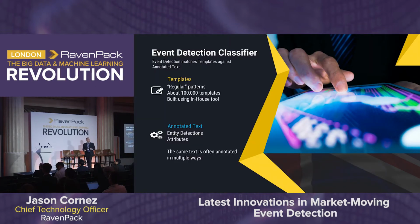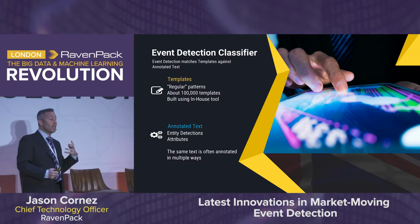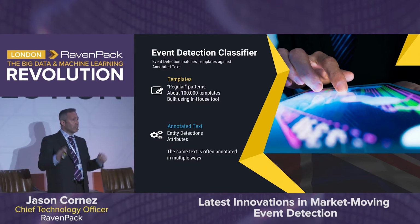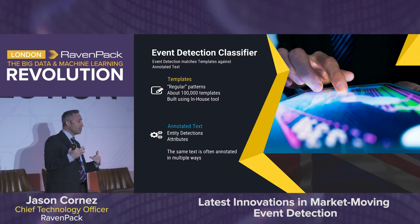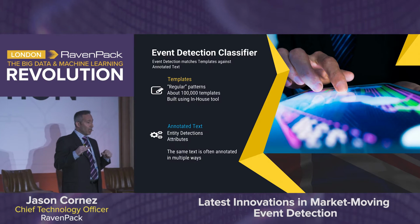Sorry about the formatting here. But the classifier is a piece of technology at RavenPack which does something. And today we're talking about event detection. There's also one for entities, things that I mentioned before. The event detection classifier, though, is fundamentally taking some template, which is kind of like a regular expression, some pattern of text, and matching it against the story body, but we annotate that body.